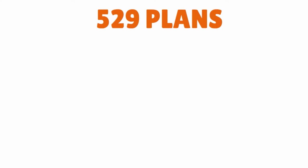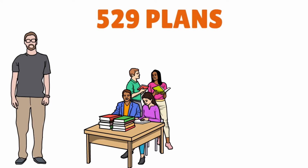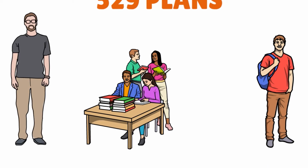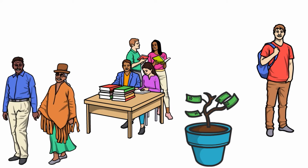All right? So number one, the 529 plans. This is perhaps the best way for a parent to save for a child's college education. From the time the child is born to the time he or she goes off to college, parents can be stashing away money in a 529 account for the child's education and letting the funds grow tax-free for years. Now, grandparents and others can set up 529 accounts for the child too.